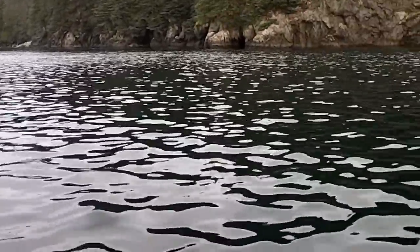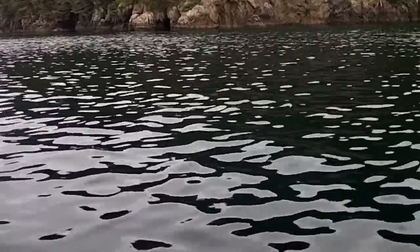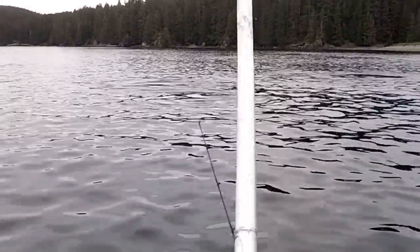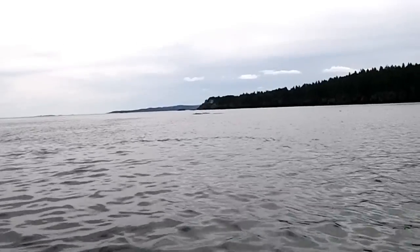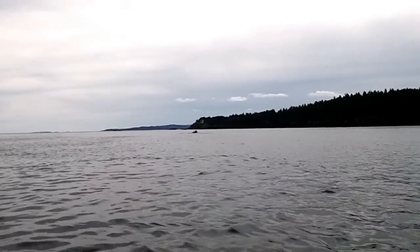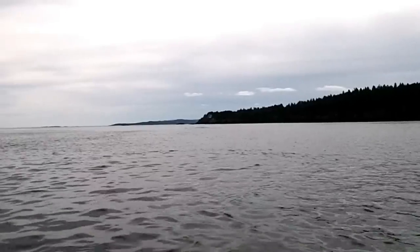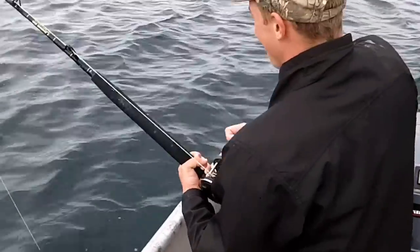Giant humpback right next to us, man. We're sitting there on this halibut anchor. Right there, man, look at that. Whoa, dude, it's going under us. Right here, right here, right there. There they are, man. They went right underneath of us. Heading out into the Gulf of Alaska right there. Got the hell of it, man.